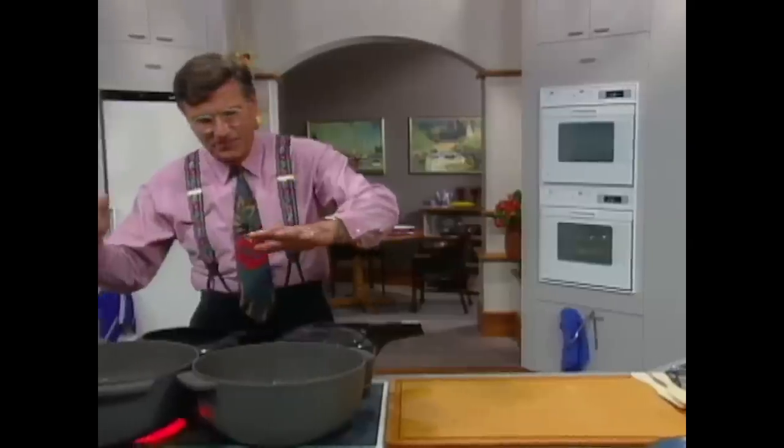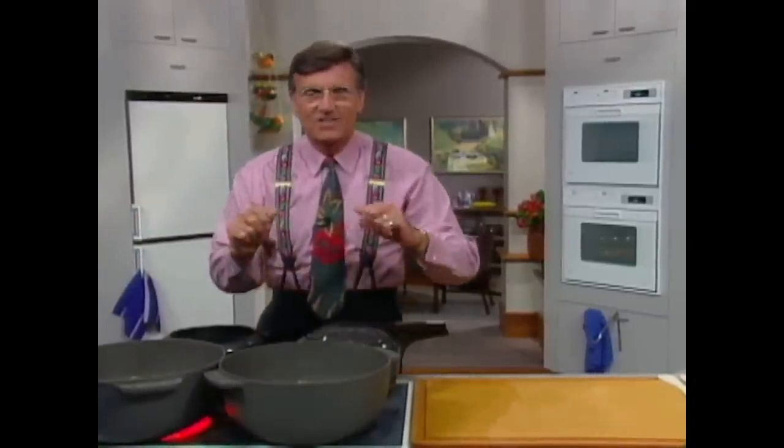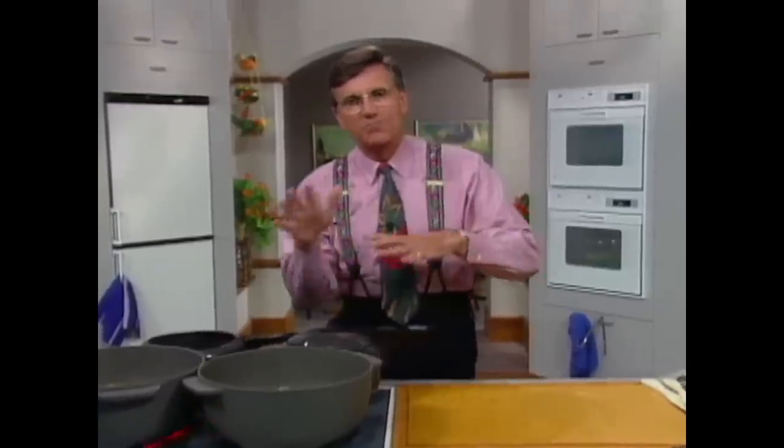All right? Lid on, lid off, and just let it simmer like this. Now, 2 hours simmer if you want a broth or a soup base of some kind. 4 hours simmer if you're going to make a sauce out of it. So all you need to do is just walk away.